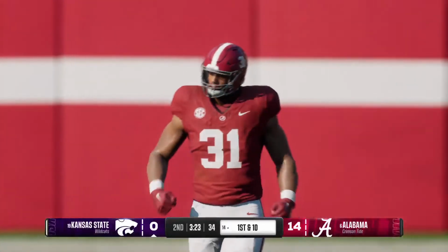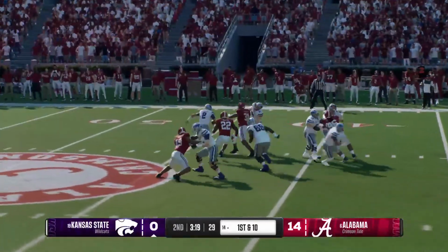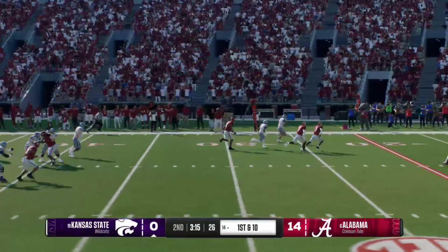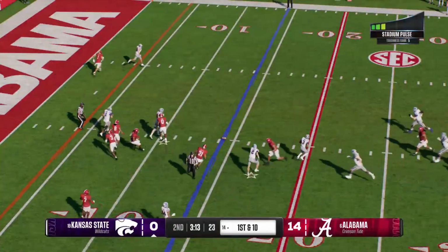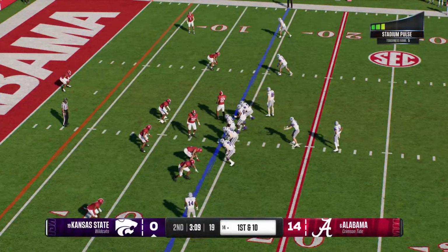These quarterbacks are nightmares to play. Pretty good coverage on the outside. Man-to-man, nobody looking at the quarterback. He takes off. He doesn't look like a quarterback. Looks like a running back. Chews up yards, gets way down the field, and makes a big play for this offense.